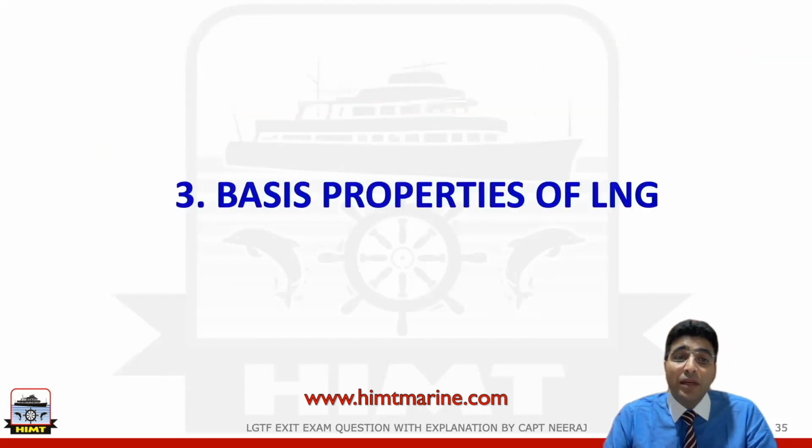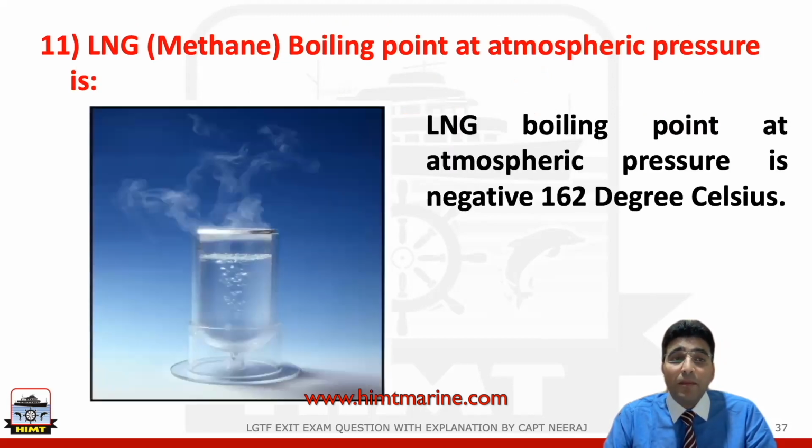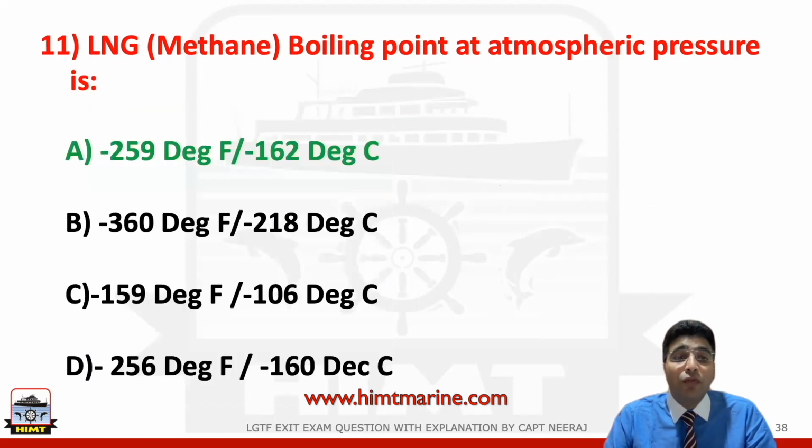Moving on to section 3, that is basic properties of LNG. LNG, that is liquid methane. What is the boiling point at atmospheric pressure? To answer this question, LNG boiling point at atmospheric pressure is -162 degrees Celsius. Please understand the unit which we are using. We are not using Fahrenheit, we are using Celsius, and it is -162. So for this question, all the options are given here. The correct choice is option Alpha, that is -162 degrees Celsius.